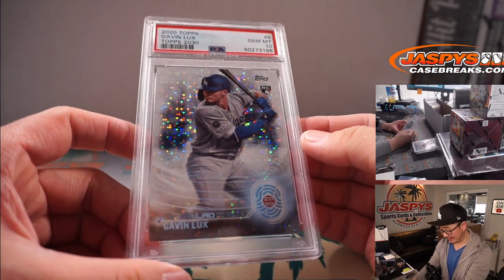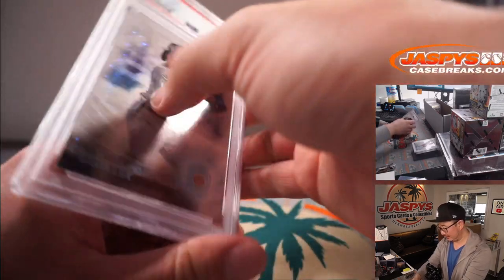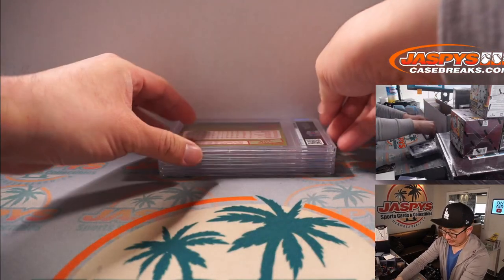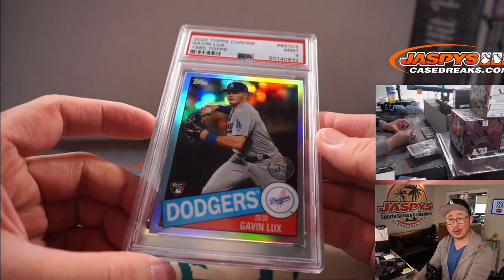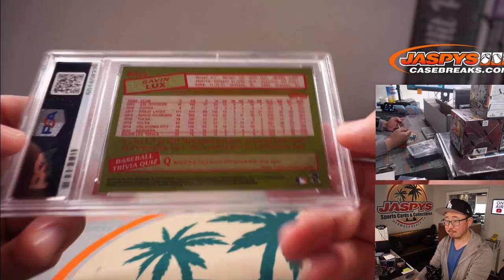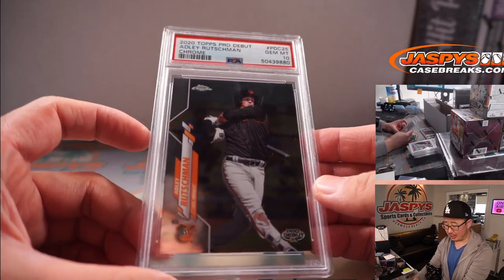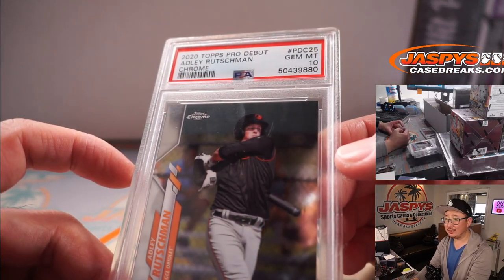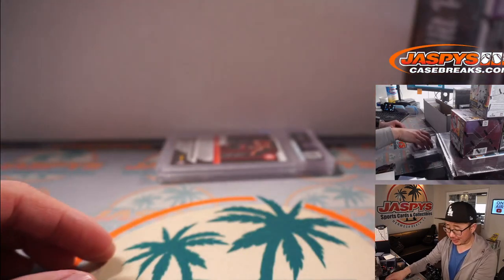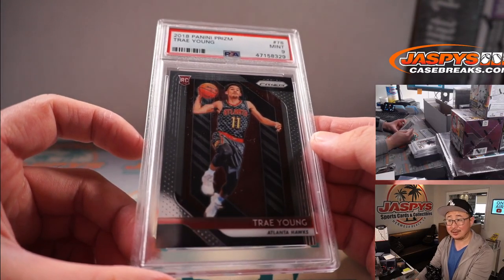Gavin Lux, PSA 10. He's been hitting the ball pretty well for my Dodgers. Rookie Gavin Lux. Another Gavin Lux from 2020 Topps Chrome, mint 9. Big catching prospect, Adley Rutschman, gem mint 10, from 2020 Topps Pro Debut. Add a lot of graded cards to your collection, Adam. This is really nice. Rookie Trae Young, PSA 9.